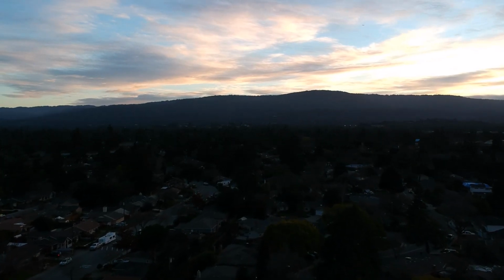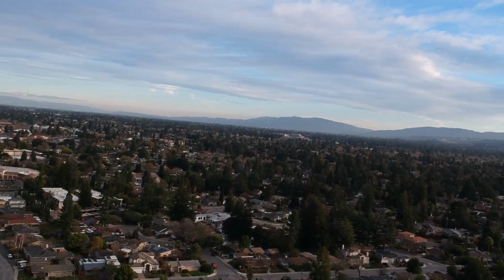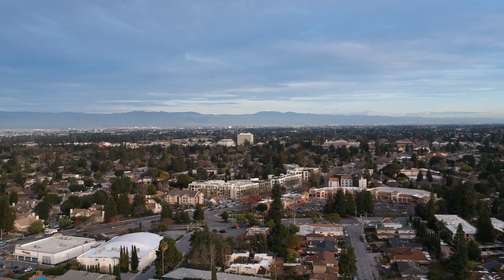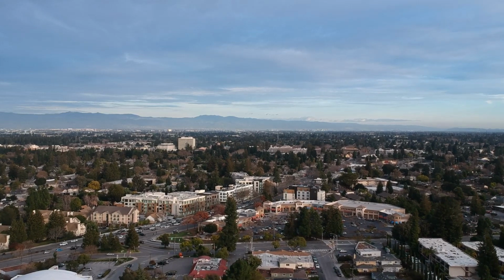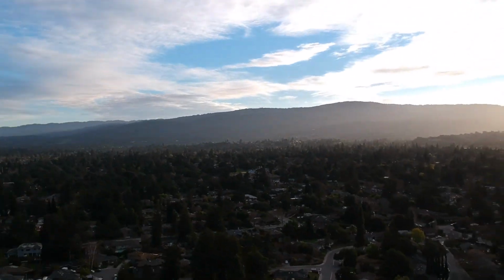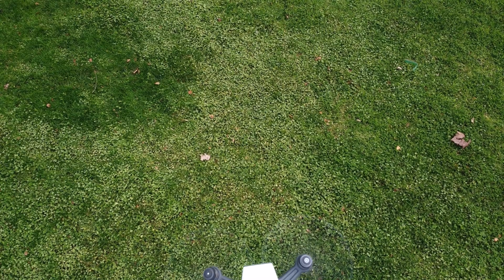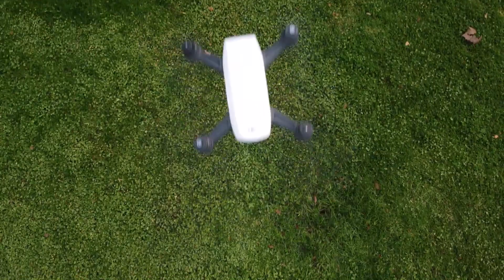And this is the Spark. See, in the Spark, when you turn or go to the right, the camera in sports mode will turn with the drone. They call it FPV mode. But on the Mavic Mini, that doesn't happen. And the Spark handles the Mavic Mini's air pretty fine. I almost crashed there. That's scary.